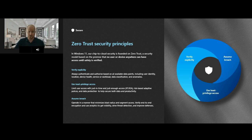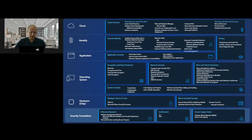We can't stop every single bad actor out there. But if a bad actor gets in, what do we have in place to make sure that we're mitigating that blast radius and limiting the damage that can happen to our organization? And so when we think about that from a Windows perspective, again, we only got an hour here today and a lot of topics to cover, but I'd love to show this foundation and the layers of how we approach security from a device perspective.